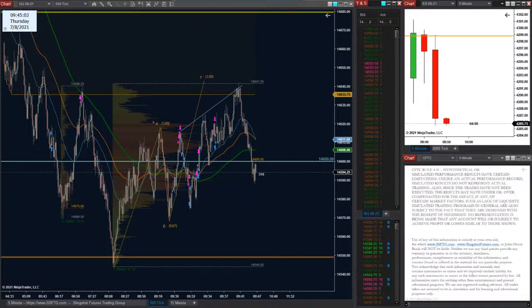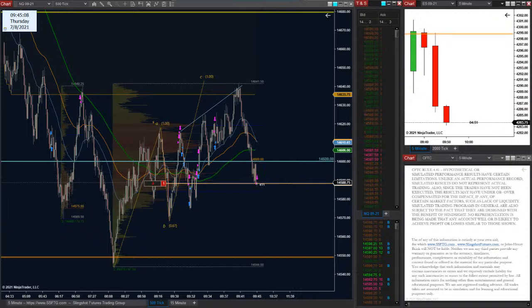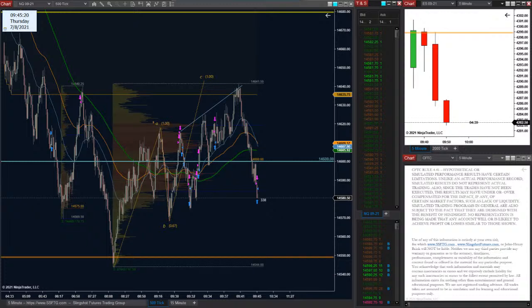Whoa. Wow, that candle showed up out of nowhere. I'm looking for a continuation on this. Yeah. Oh, man, I got a terrible fill for the target, though. What? I hit bid when it was at, like, 18. Ugh. Wow, it was a nice continuation to the downside, but I got a really slippy fill on that one. See if they want to get a bit more bounce going on.